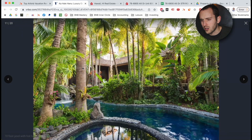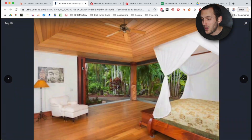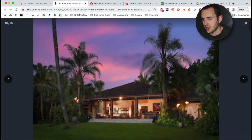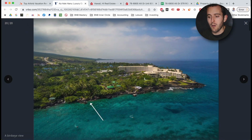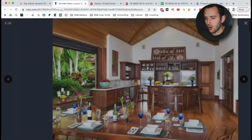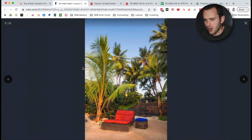I'd be so curious to know how much this property would actually go for. I bet it wouldn't go for enough that it would make it outrageous. I'm sure it would go for an outrageous amount of money, don't get me wrong, but I think that if you actually ran the numbers on this particular property, buying it and having it rent for $1.2 million a year, I think the owner's doing pretty darn well. Yeah, this is a beautiful, beautiful spot.